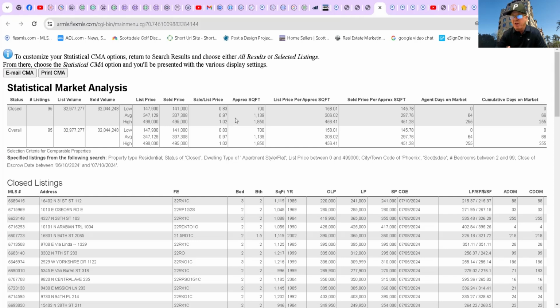Now here's the thing. You have to remember, this isn't based on the original list price. This is on the most recent price. So if they did a price reduction from $400,000 to $375,000, it would be based off the $375,000, and that's what it sold at. But on the other hand, again, this ratio right here, it would be lower if you added in the seller concessions. And again, on the less expensive properties, a lot of these had concessions.